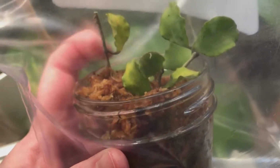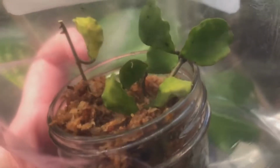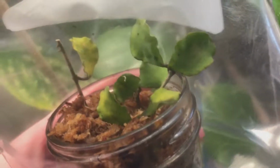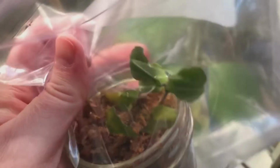This already lost a leaf, and this other leaf that's on there isn't looking good. There were 2 stem cuttings. The other one hasn't lost any leaves yet, but its color isn't fantastic either. We're just going to have to wait and see. It stays pretty warm in this cabinet. This is my IKEA greenhouse cabinet.